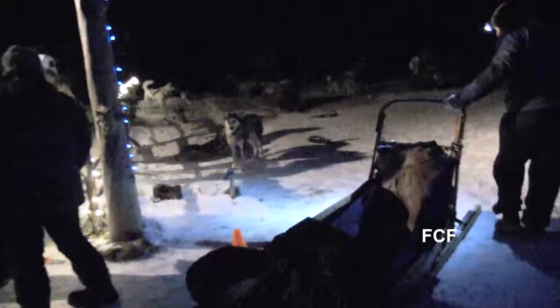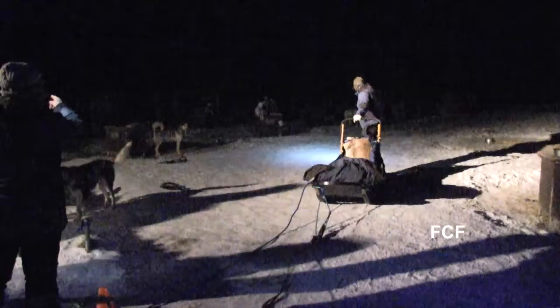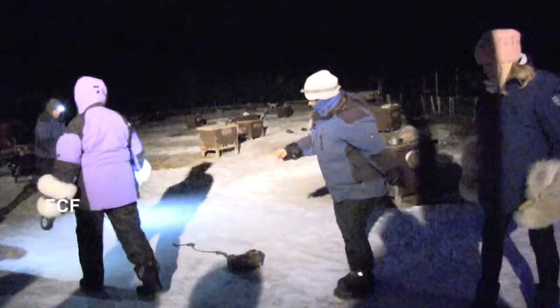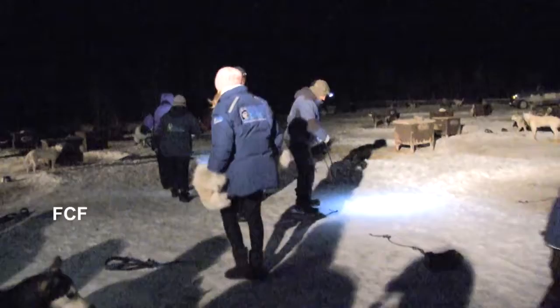Tegan, put the lights on, both lights in the shed are on. All right. Okay, everybody behind the pylon.